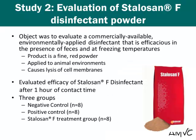Study 2 evaluated Stalosan F disinfectant powder. Most of you probably aren't real familiar with this product. It's used more in Europe and Canada, but it is a product that was being used, blown into trailers to serve as a disinfectant after returning to Canada from visiting U.S. buying stations. So we wanted to evaluate this and see, does it really work? Is there something here? Because this is a very easy to use product. You blow it very rapidly into a trailer, and you can be done in a matter of minutes.